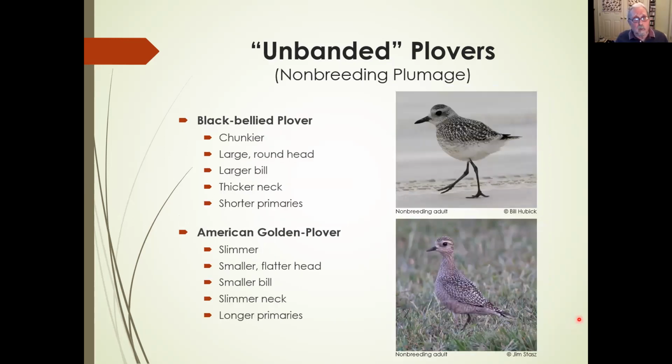Now, when they're not in breeding plumage, then again, you have to go by structure. Is it chunky? Does it have a large rounded head? Does it have a large bill? Is the neck thick? And does it have short primaries? If it doesn't, and instead it's slimmer and has a flatter head that's small, a smaller bill, slimmer neck, and longer primaries, then we're talking American golden plover. So you can see the structure is different on these birds. So even when they're not in breeding plumage, you can look at the structure here.